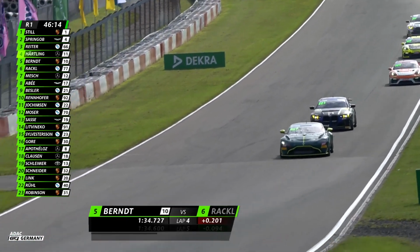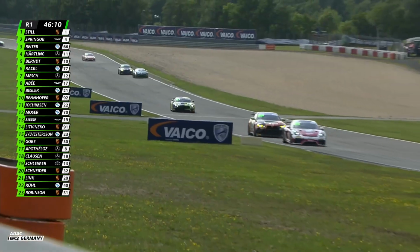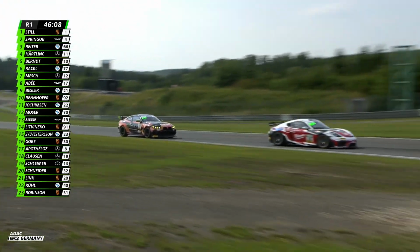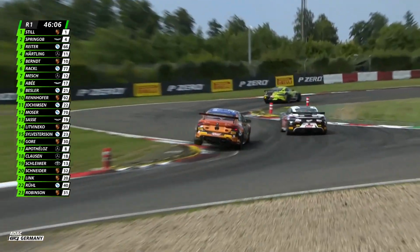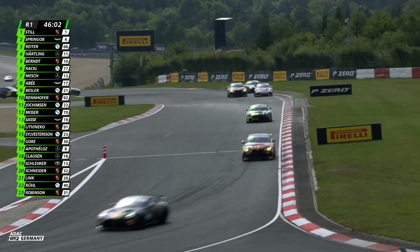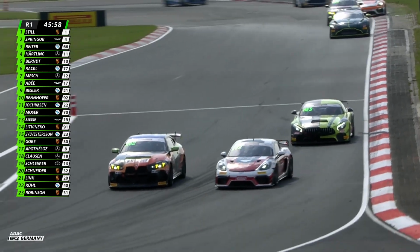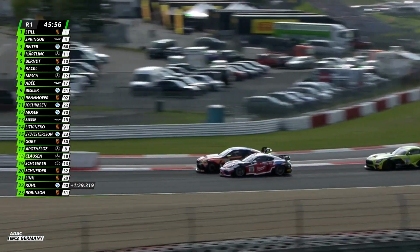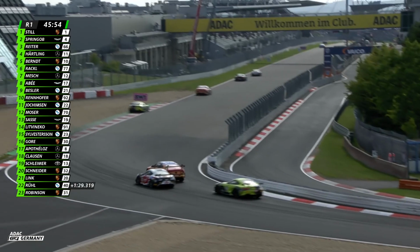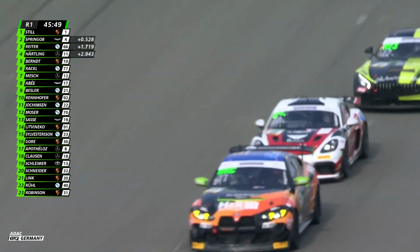So he started a long way back down the pack. Tommy Rackle started down in 15th place, so he's made great progress and is up into 6th place in the number 77 car, continuing his march forward. Great job there for ME Motorsport. To the inside of Denny Byrne, so this will be for 5th place. That is a mighty charge for Tommy Rackle.